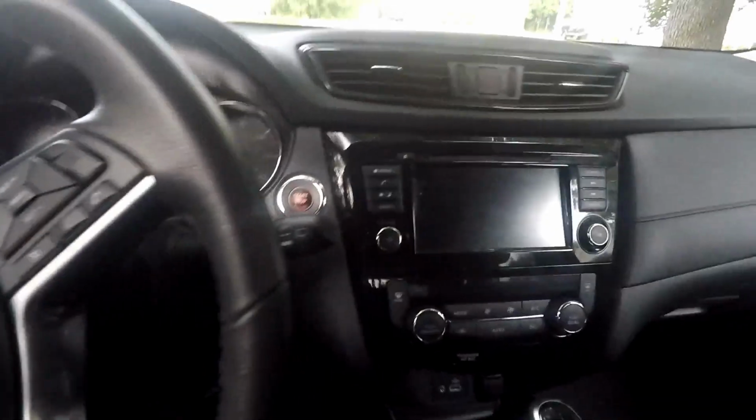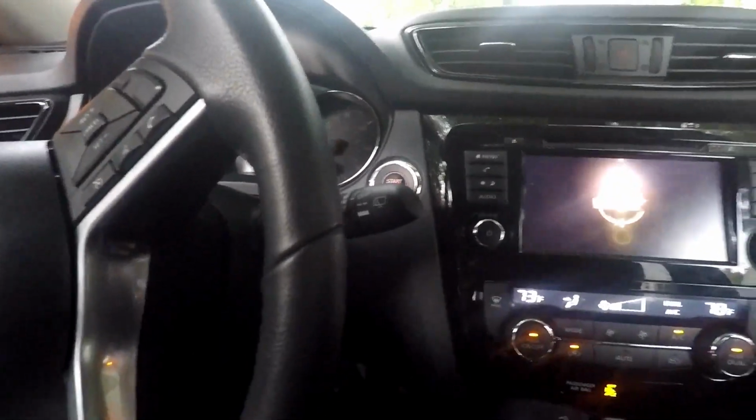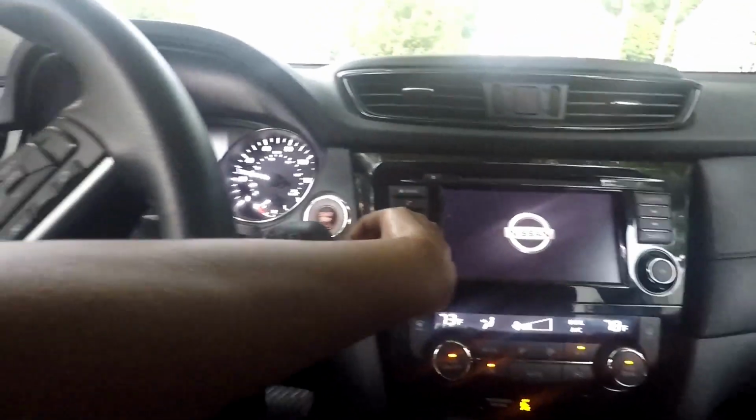Of course, this is a push to start. So I'll go ahead and do that. I have the key in my hand, so I'll just go ahead and set it down in this little cubby space. Hope you guys can see it. It's a little cloudy right now. There's definitely a storm coming, so I'm going to try to make this quick. I put my foot on the brake and it starts right up.